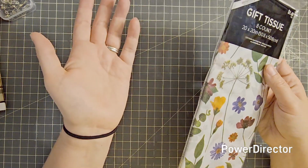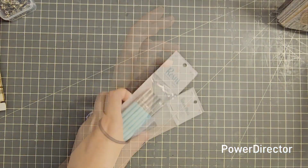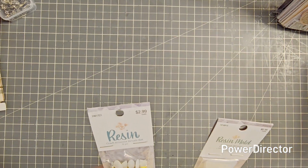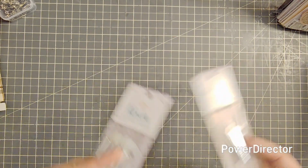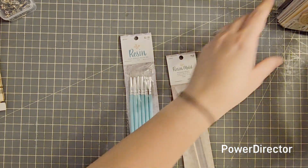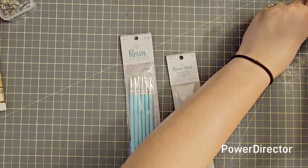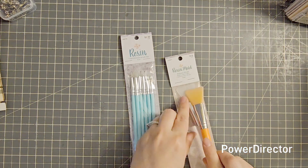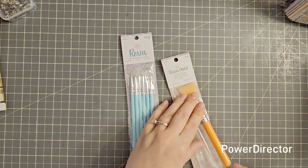So just like one sheet lasts a long time. And then when I was walking down the aisle after I got the cans, they had stuff to make resins and stuff. And they have these tools, which I love, these brushes. I have this one, the smaller one. Well, it's almost the same size. Yeah, just the handle's a little bit smaller.